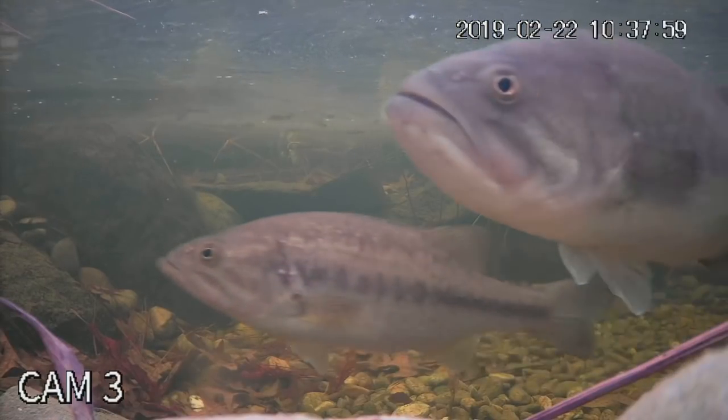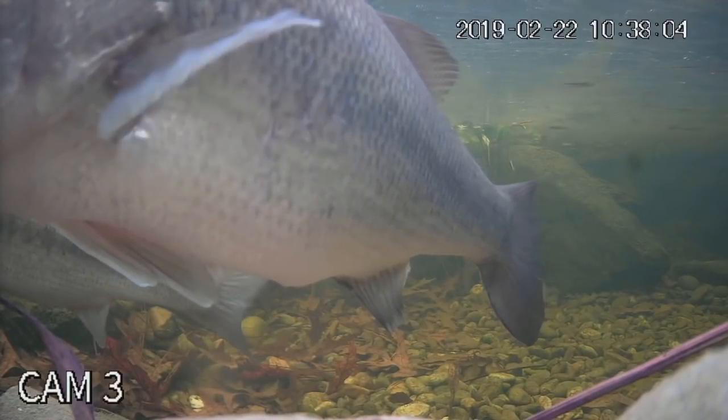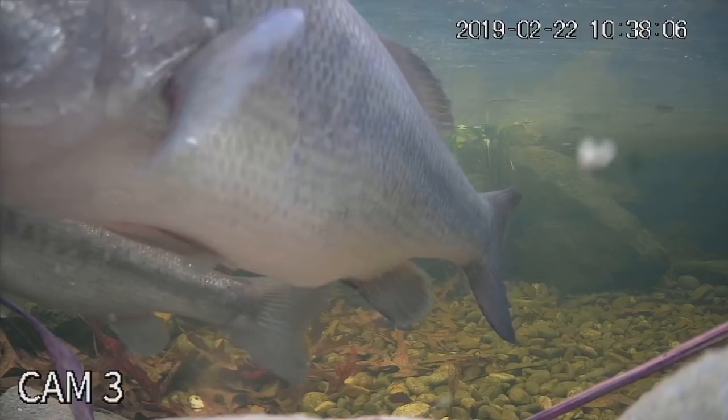Now here's a real good look whenever she swims up close. You can see her belly real good. And here in just a second, you can see the actual eggs. Yep, there they are. So she's due any day now.